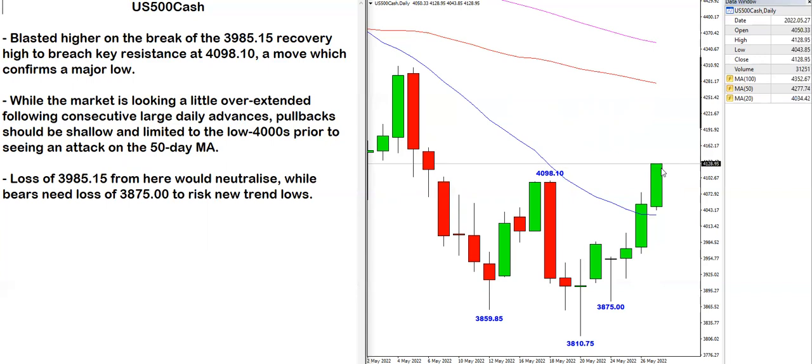On the downside, I think I'd need to see this thing back below 3985.15. That would really suggest upside failure, and another crack at 3875 and maybe 3810.75. But for the time being, that bearish scenario is not favored.